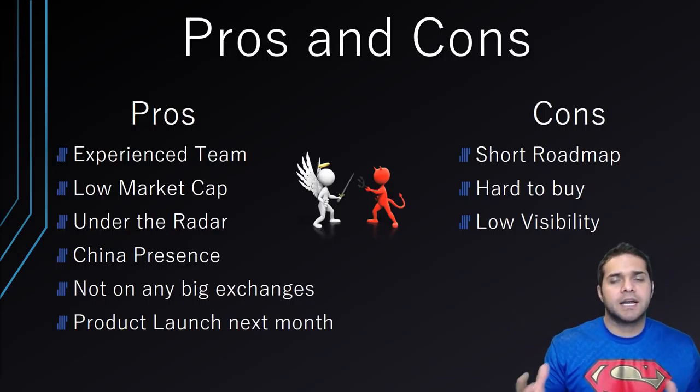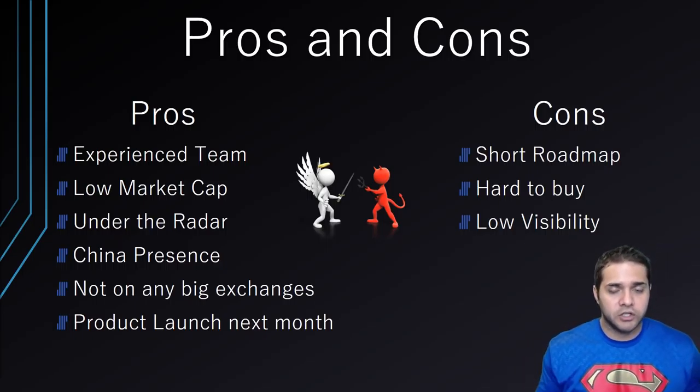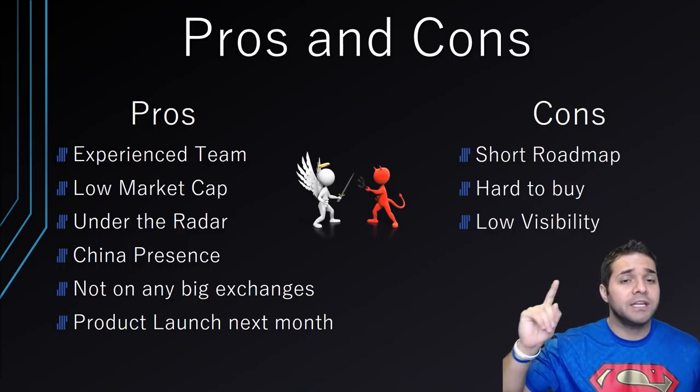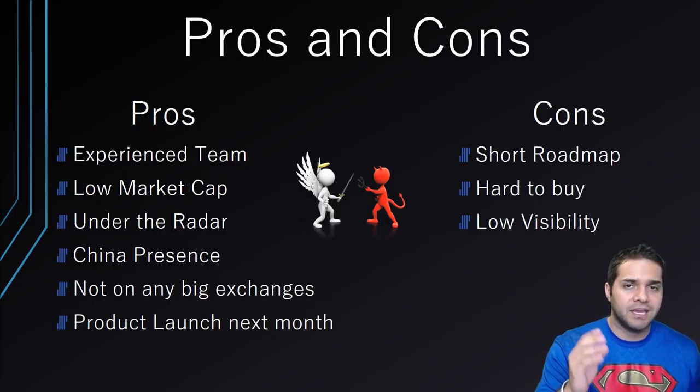And so this is kind of the good and bad. They are not on any big exchanges yet. This is good because if it reaches something like KuCoin or Binance, it could really shoot the price up. And last but definitely not least, they have a product launch next month in China.